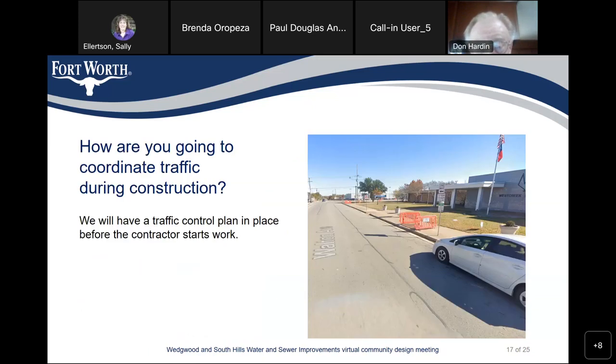How are you going to coordinate traffic during construction? We will have a traffic control plan in place before the contractor starts work. Right now we're still in the design phase, so we don't have a contractor on board. But once we have our public construction meeting, we will have more information about the actual traffic flow.